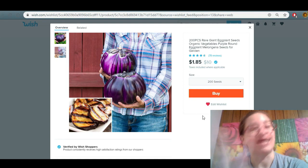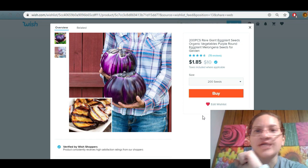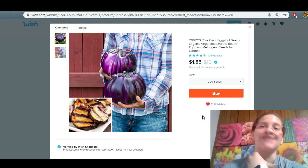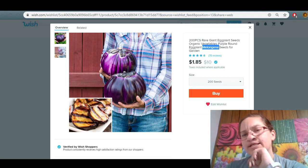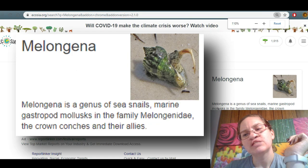Okay, wow. Alright. So, this right here is all kinds of a hot mess. So, we've got, what's the official title? 200 pieces rare giant eggplant seeds, organic vegetables, purple round eggplant, melangina seeds for garden. Now, because I am a scientist person, and because I had not seen melangina as a botanical title, I looked it up just to make sure. And it appears to be a genus of sea snails. So, don't know what they were trying to do with that.